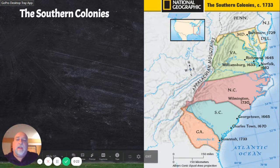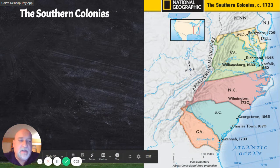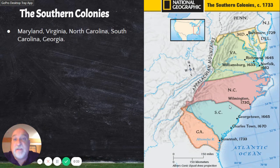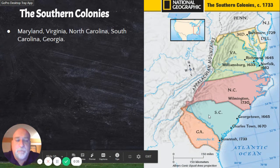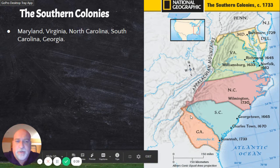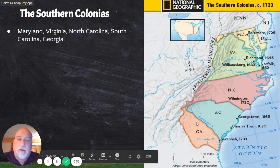And so to go ahead and kind of jump right in, the southern colonies, of course, here on the southern edge of the 13 colonies. We have Maryland, we have Virginia, North Carolina, South Carolina, and Georgia. Inevitably, someone always says, Georgia looks kind of odd. Yes, it's not the full Georgia state that we think of. This is just a small slice of that. We'll talk about why that's so a little bit later, but this area is all we're going to be talking about.